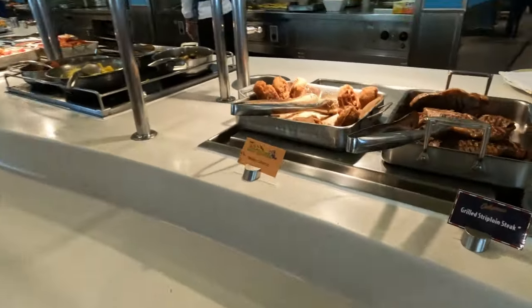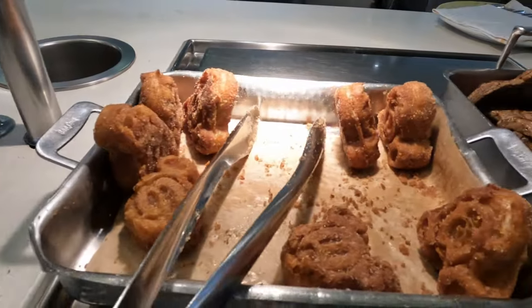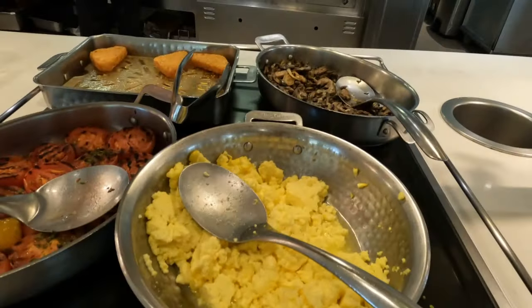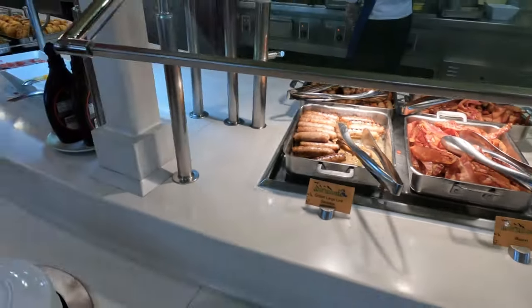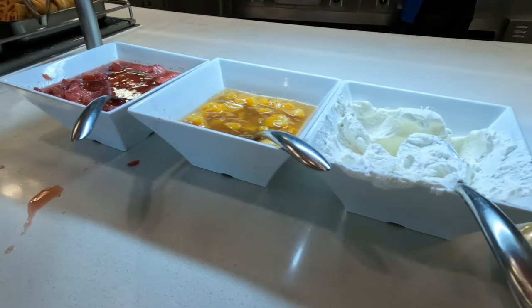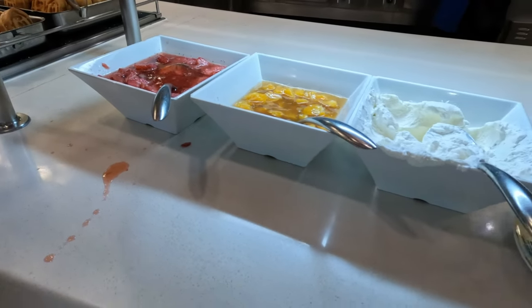And then they have steak, grilled semi steak. The Mickey churros right here. They have scrambled eggs, mushrooms, hash browns, tomatoes, bacon, sausage. So they pretty much have a lot of stuff here. Then they have whipped cream, yogurt. What is this? I think it's peaches, preserve, and strawberries.